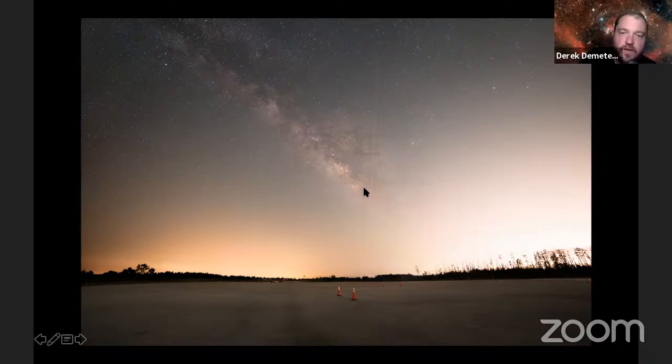As you can see, we got a really nice view of the Milky Way. This is taken about 4 in the morning in April. And as you can see, towards the south and towards the west, we do get a lot of light pollution from towns like Sanford, Orlando, whatnot. And this over here is kind of Titusville in that area. But the zenith and towards the top of the sky and towards the north and northeast, it is very nice.